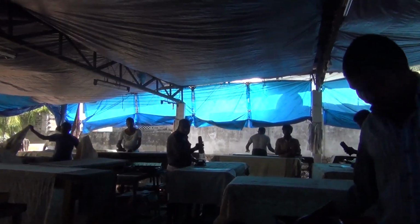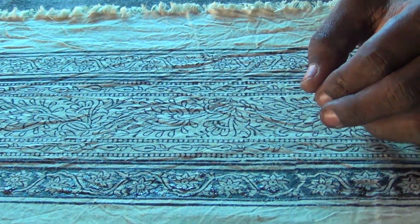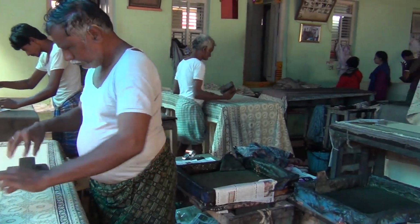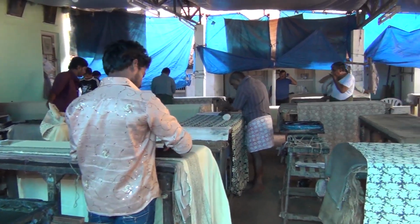Eswadaru is a master craftsman known for the Kalamkari style of hand block printing using natural dyes. Hailing from Andhra Pradesh, he set up his own unit, Eswadaru Kalamkari, with a group of 32 artists, which has expanded into a major unit today.